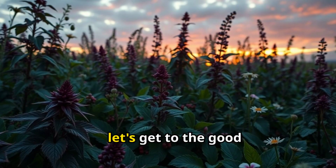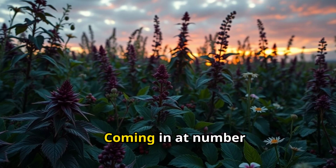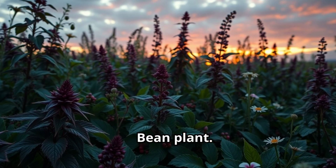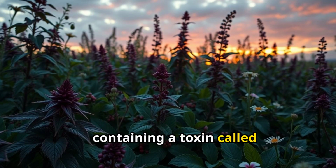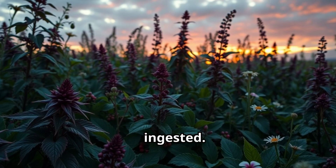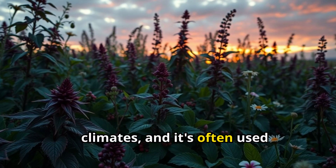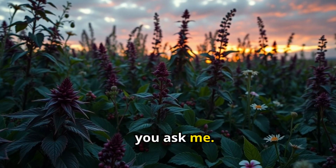Alright, so let's get to the good stuff. Or rather, the bad stuff. Coming in at number 5, we have the castor bean plant. This guy is particularly nasty, containing a toxin called ricin that can cause vomiting, diarrhea, and even heart problems if ingested. You can find the castor bean plant in warm climates, and it's often used as an ornamental plant, which is a big no-no if you ask me.